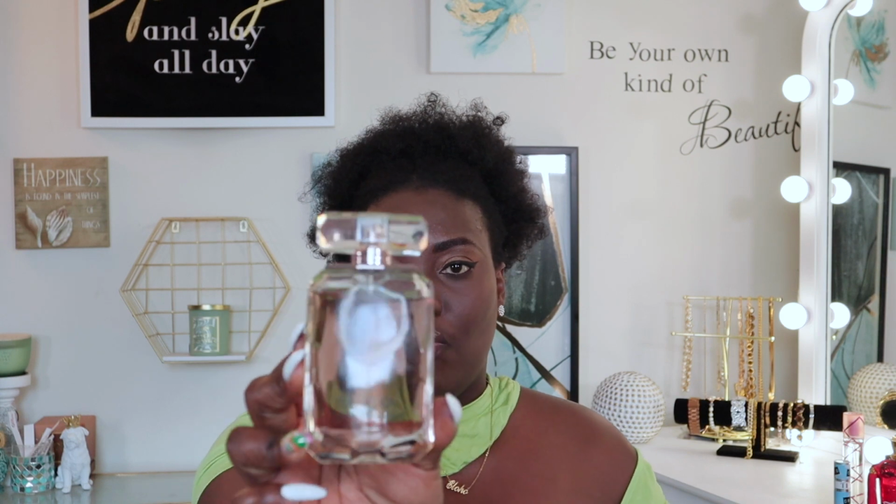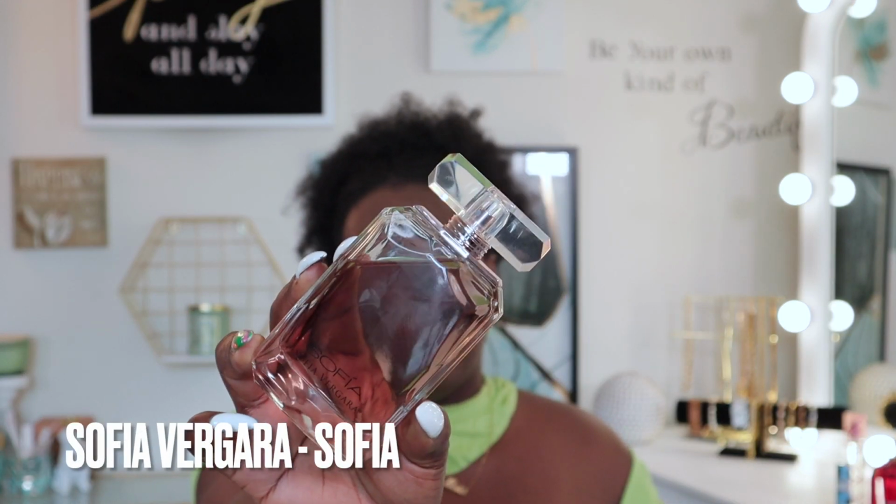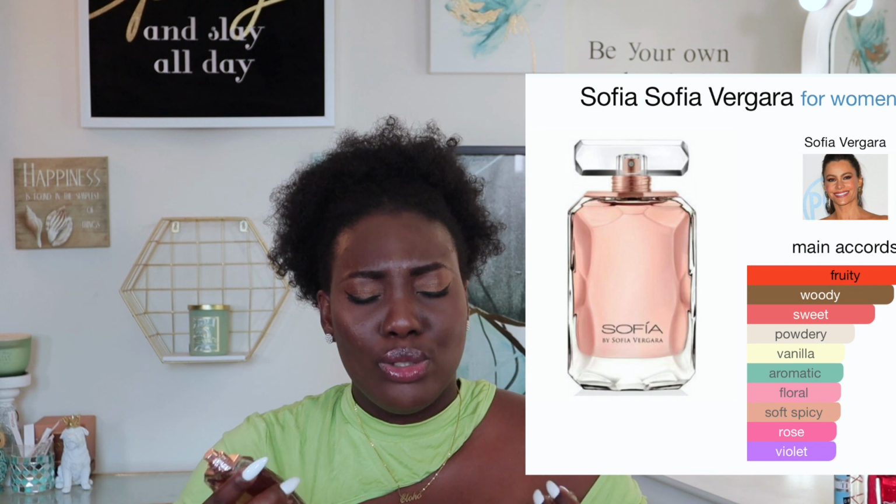So the next fragrance I'm going to talk about really quickly is Sofia by Sofia Vergara. Guys, this one actually shocked me. This one is a cheap fragrance, or rather an affordable fragrance. I think I paid $19.99 for this one. I got it from Burlington, and it smells so good. This fragrance smells so good, guys.